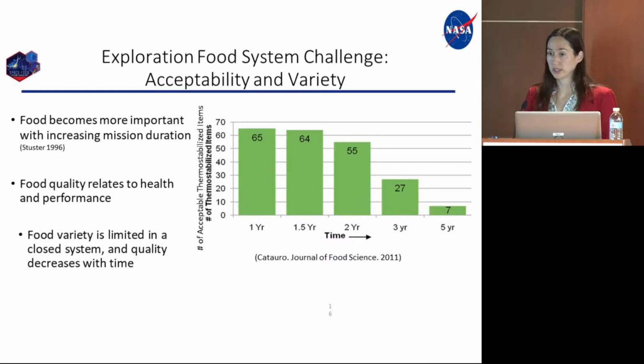And if you're not giving them what they want to eat or what they enjoy, they eat less. So they're still going to eat something, but they're not going to eat enough to maintain their body mass, their bone mass, their muscle mass, and it can start having more and more impacts over time, and this could actually end up going downhill pretty quickly. So we know that with our thermostabilized or our canned foods, which are basically pouched, similar to the military, after 5 years, we only expect about 7 of those to still taste good. So in a system that starts with 65. So that is a huge problem if we want to keep our crew's interest in these foods.